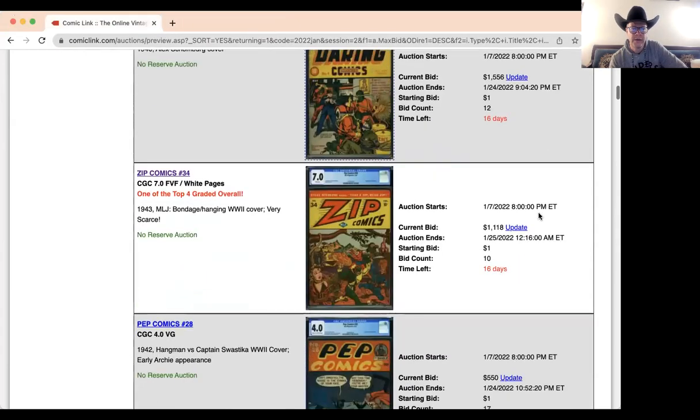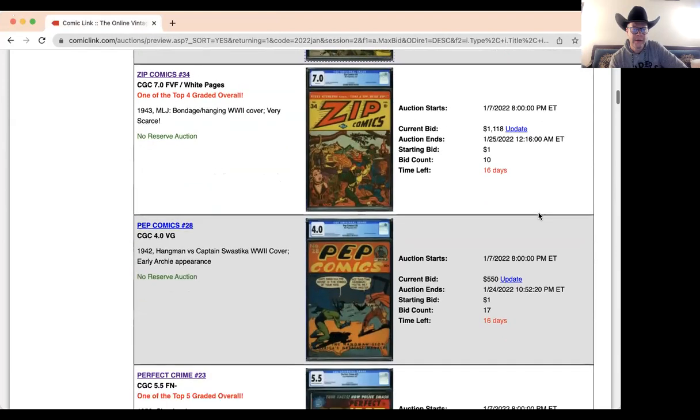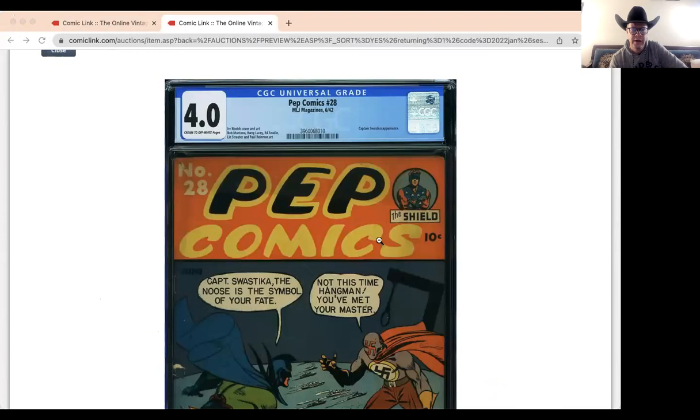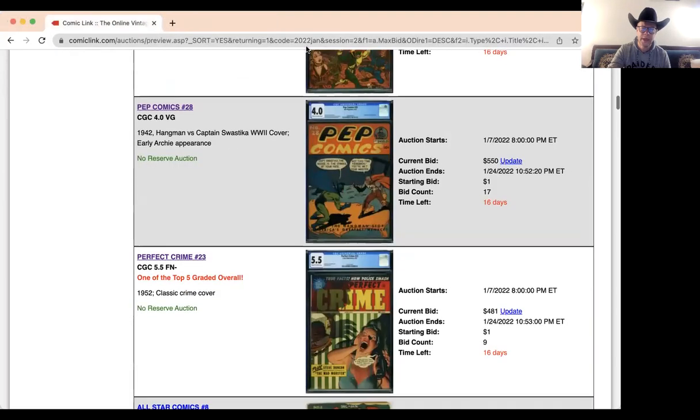Really cool. Goes into a higher grade. Zip Comics, a Pep Comics. These Peps are great. These are, of course, the pre-Archie covers. I've never seen this book before. Captain Swastika. Oh, wow. This war stuff is just phenomenal. Historic, actually, you know, it's made during the war. It really gives you an impression of how artists and Americans were thinking about what was happening in that theater at that time. And this is a really fantastic Pep, really rare, hard to come by. Cool book. I like it.